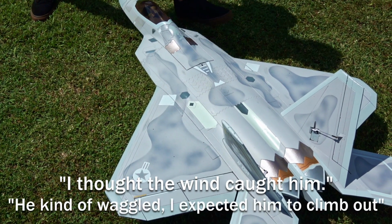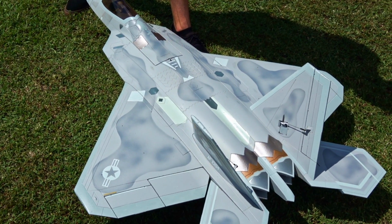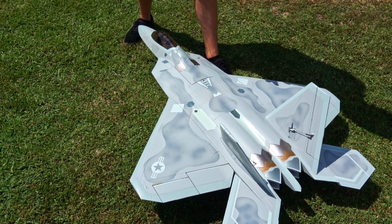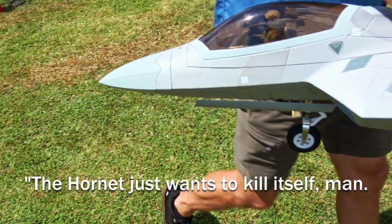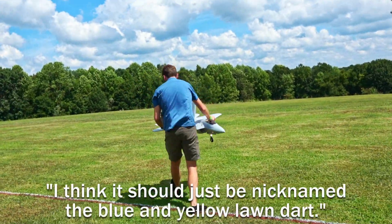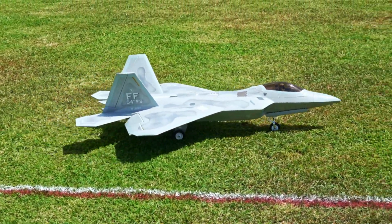I thought the wind caught him. He kind of waggled. I expected him to kind of climb out. The elevator changed. On the ground, in a tree, or it's flown away. You can't see it anymore. The hornet just wants to kill itself. What is it about that plane? I think it should just be nicknamed the Blue and Yellow Lawn Dart. All right, let's play two.